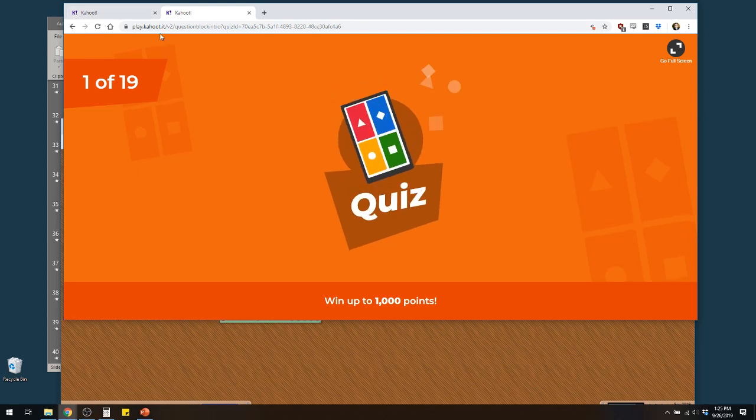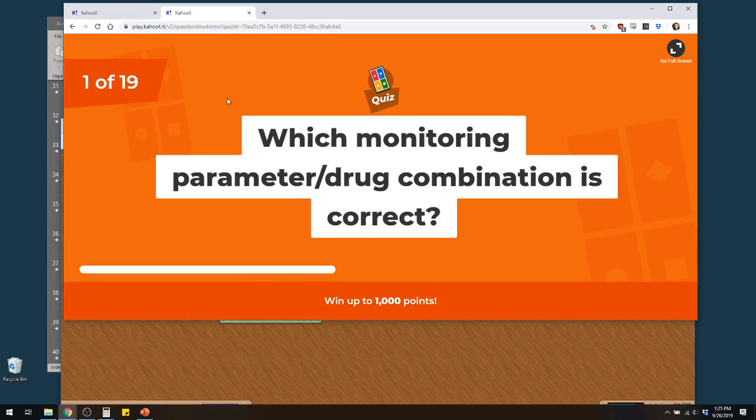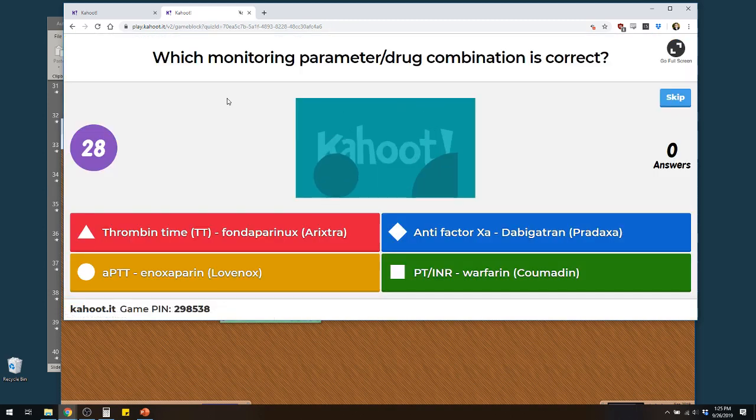That's all right. So let's start. Which monitoring parameter and drug combination would be correct? Would we do thrombin time and fondaparinux? Would we do anti-factor 10A and dabigatran? Would we do APTT and enoxaparin, or PT/INR and warfarin? Is that lifted up high enough so you guys can read it? Okay. What do we think? I'm only giving you 30 seconds on these because otherwise it'll just take forever. And so you guys should learn to commit to an answer and go with it, right?